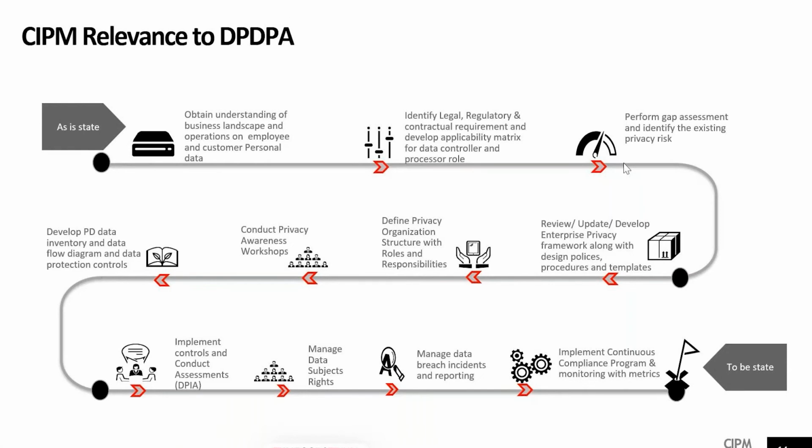Okay. And implementing continuous program and monitoring with metrics. The last stage is that we are building a program, so the program has to be continuously moving forward in the right direction year on year, right? It will not be possible for you to build everything within the first 6 months and 1 year, right? Initially you will be doing a lot of manual process. Going forward, based on the volume of the personal data handled in the organization, you may be pushing towards automating a lot of stuff, right? So there is a continuous improvement that is going to be built as part of the data privacy program, right?